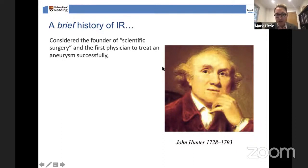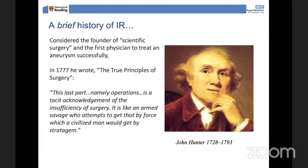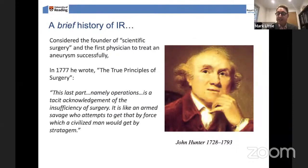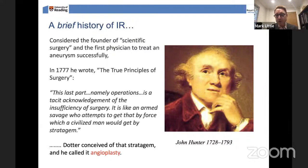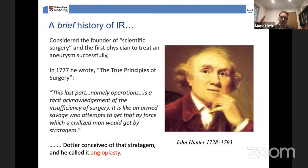He was the first physician famed for treating an aneurysm successfully. In 1777, he wrote the True Principles of Surgery, with an interesting paragraph that I'm going to read: this last part, namely operations, is a tacit acknowledgement of the insufficiency of surgery. It is like an armed savage who attempts to get by force what a civilized man would get by stratagem. Fast forward 200 years, and a chap called Dotter arrives, who conceived of that stratagem and called it angioplasty. So Dotter was the civilized man that Hunter was talking about. I jest, but you can see how rapidly times have changed.